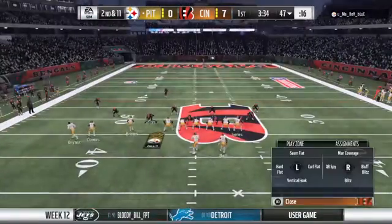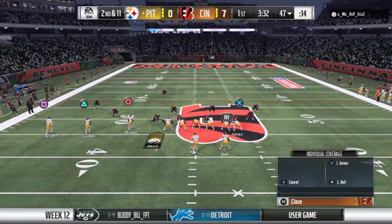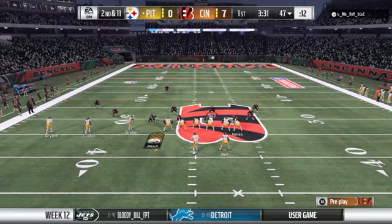Right. He's tied on the right. Set. 180. 4 down. Check.